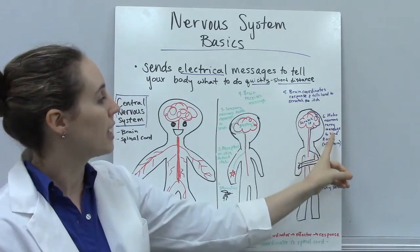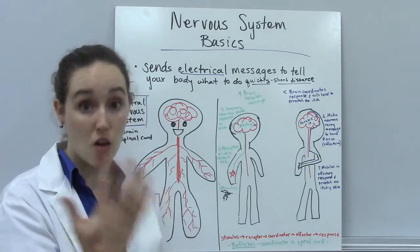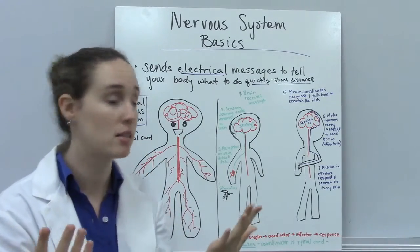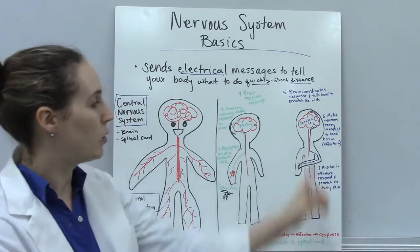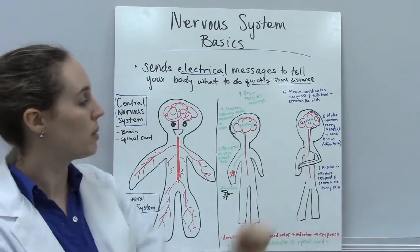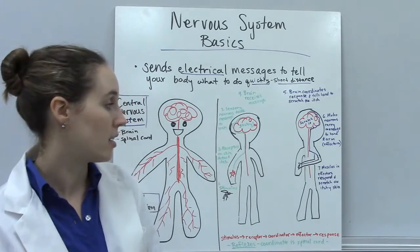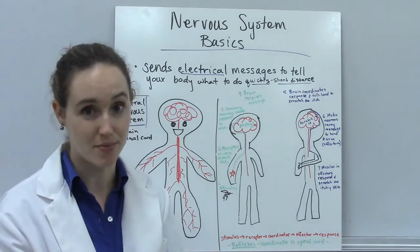And motor neurons are going to carry the message to my hand and arm. Since my hand and arm are the organs that are actually doing the action my brain has asked, they're called effectors. And once the motor neurons have carried the message to the effectors, the muscles in my arm and hand will respond so that I can scratch the itchy skin.